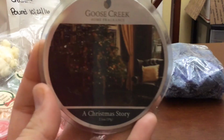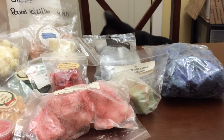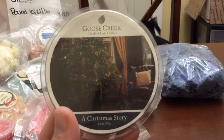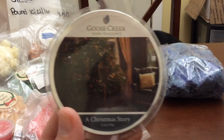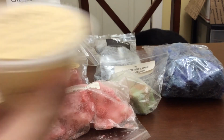Goose Creek, A Christmas Story. This one I had bought last year. I think I bought it on Black Friday because they had the Black Friday sale last year, and I'm fairly certain I bought this then. So this is one I will melt probably closer to Christmas. It does have a Christmas tree scent. We do get a real tree, so this will probably go in the living room to enhance the tree smell.